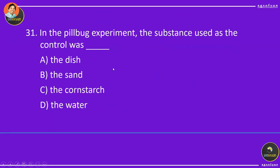In the pillbug experiment, the substance used as the control was sand, cornstarch, or water. Choose your answer. Just remember, when you perform this experiment, you are comparing two environments, which are the environment with sand and the one with cornstarch. Cornstarch is actually food, and this is actually the experimental treatment. So which one is going to be the control? It will be the sand.